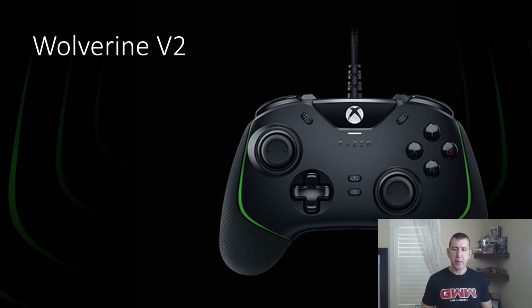They've made some changes, particularly to the nubs and to the button selection and the orientation. It looks a lot less like an Xbox controller, but you can use it with your Xbox, your PC. So if you're looking for a great gaming controller, I can recommend this since I've used the previous version, which I still use today. It's very good.